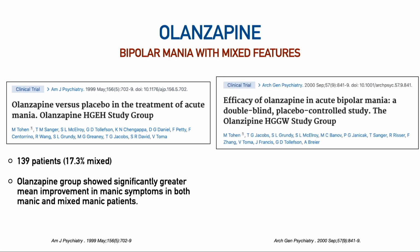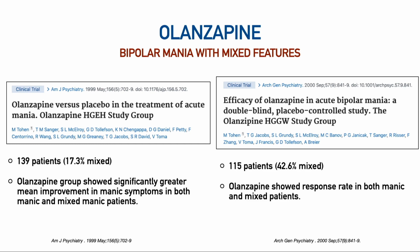And another study did the same thing, published in 2000, efficacy of olanzapine in acute bipolar mania. So there were 115 patients and they found 42% had mixed episode, and olanzapine showed a very significant response rate in both manic and mixed episode.